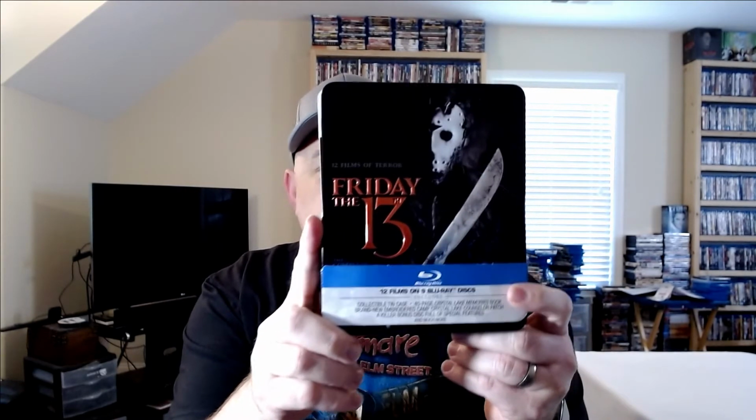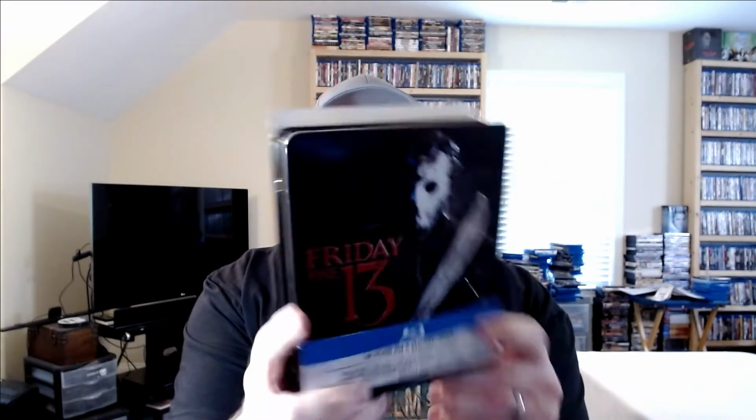Next, I have the Friday the 13th collection. It's got all the movies in this nice little tin set, which is actually out of print now. I believe they just recently come out with a new edition, but yeah, this has got some special stuff inside it. It's got like a booklet. It shows different stuff in it.